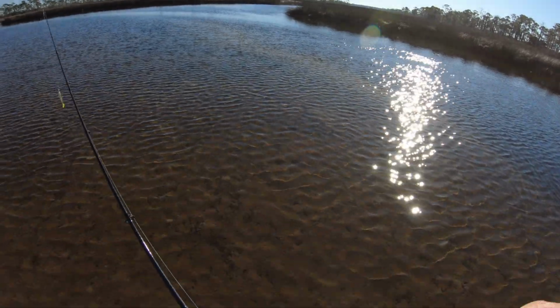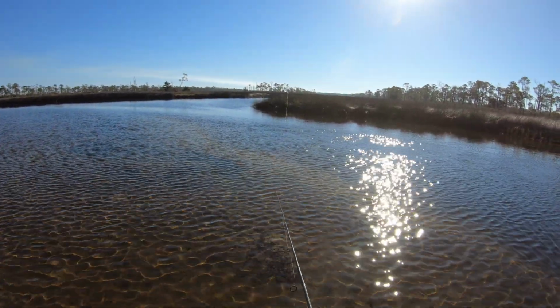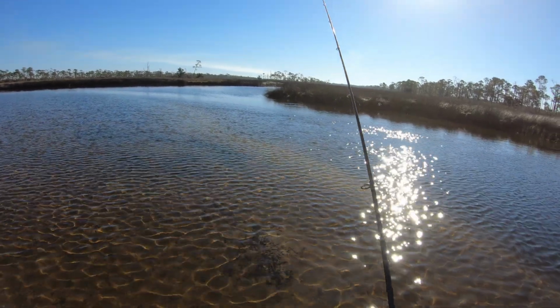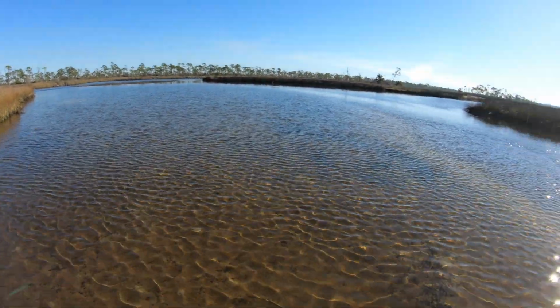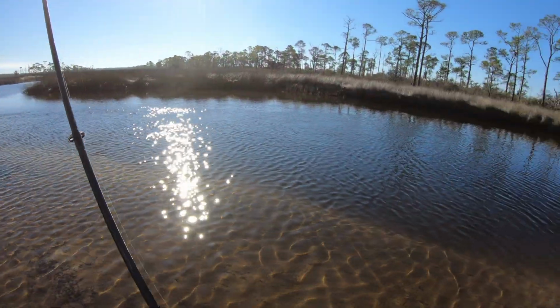Alrighty. Let's see if we can repeat that. It's laid up right there underneath where all those mullet were. It's like a little ditch right there, right where it funnels from the flat. We got a flat right here, it cuts into this deep ditch, and he was laid up right where that ditch starts.